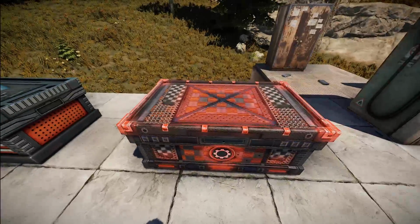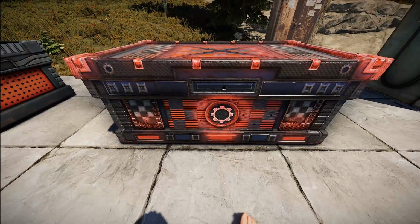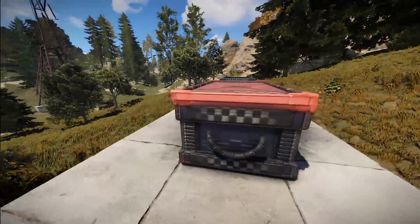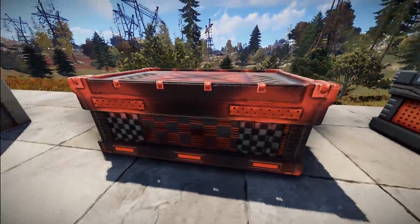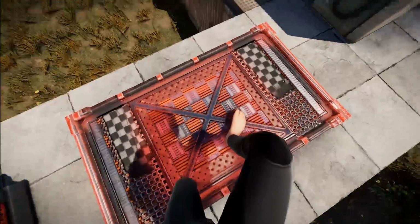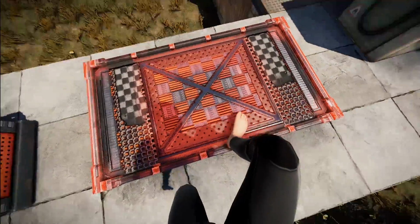Then over here we've got the scrap box. There's a glowing and a non-glowing version. This is the glowing one. You can almost see it. It has a red hot glow that you can see. It also has more of that racer stripes, racer flag kind of look to it. And yeah, definitely a neat looking box.